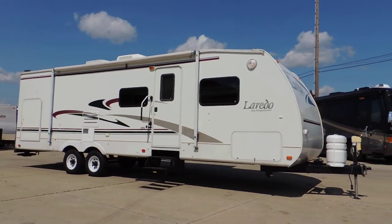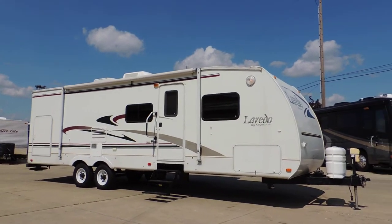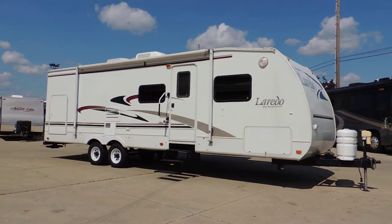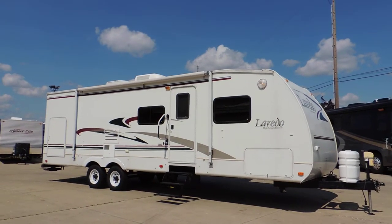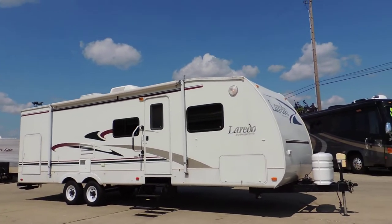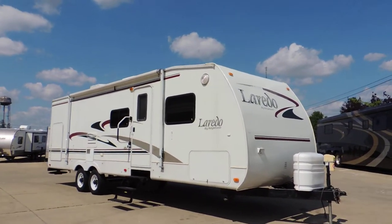Welcome to Zoomers RV. Today we have for sale a 2005 Keystone Laredo, model 284BH. This unit is a double rear bunk, one super slide, smooth fiberglass sided travel trailer with a nice big awning.